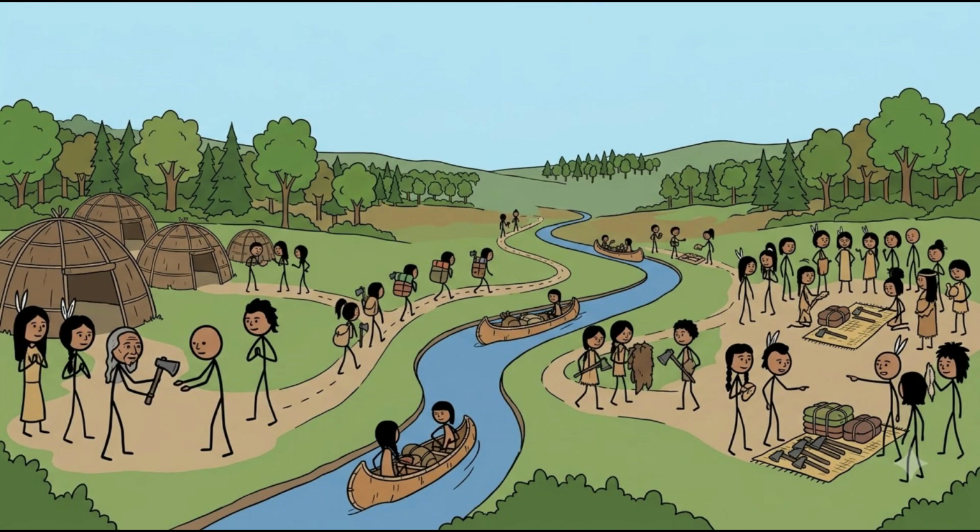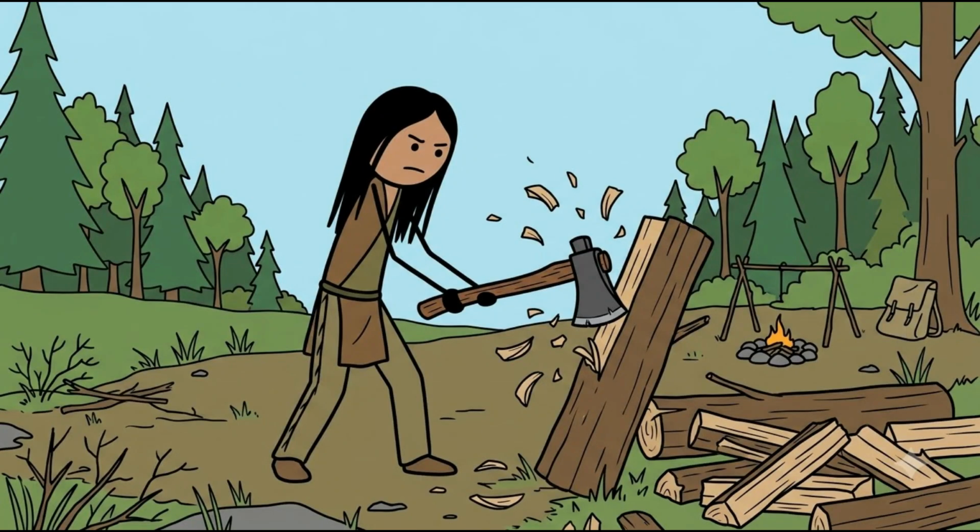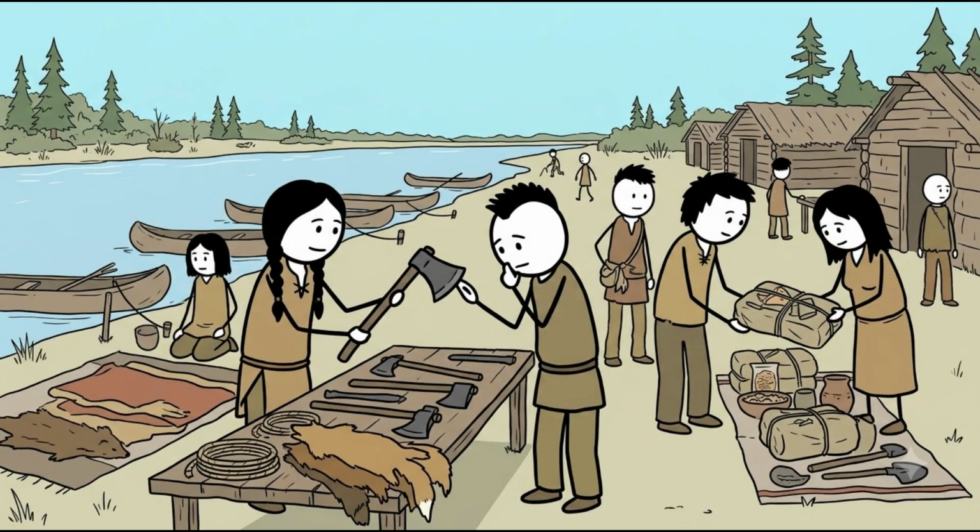The same transformation occurred through trade. As Europeans entered existing indigenous exchange networks in North America, iron axes and hatchets became important trade goods in parts of the continent. These tools were practical, durable, and useful for everyday life. That made them useful and desirable commodities within some regional trading systems.